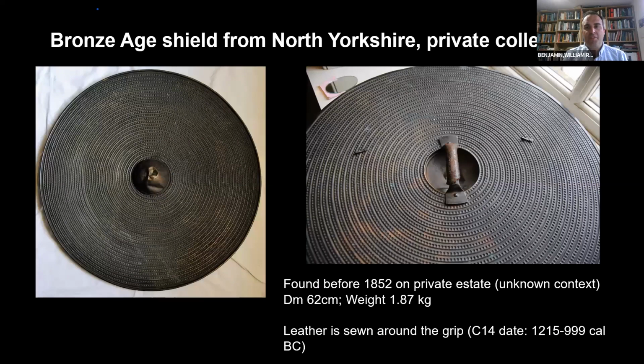One of the most spectacular finds, I think, is just over the border in North Yorkshire, but I'm completely including it shamelessly: this Bronze Age shield from North Yorkshire in a private collection, found before 1852. Sadly, we don't know the context. This is the finest example of all known Bronze Age shields, and it even has an original leather grip. When we're thinking about this wonderful set of preservation, this is about as good as it gets, and this was radiocarbon dated itself.